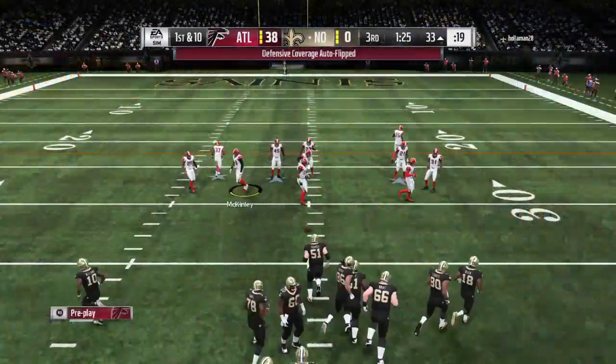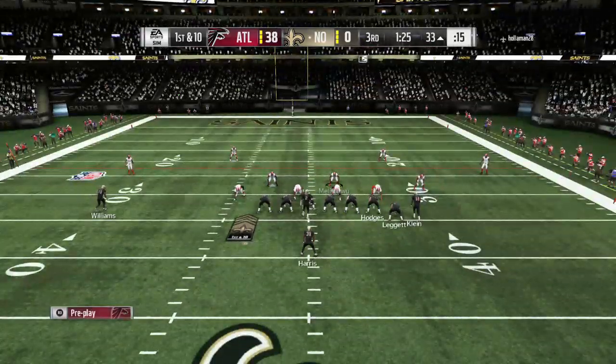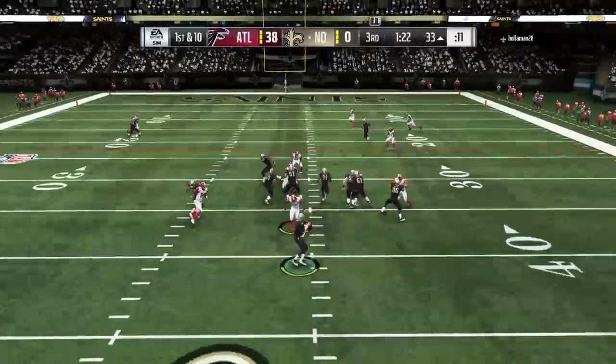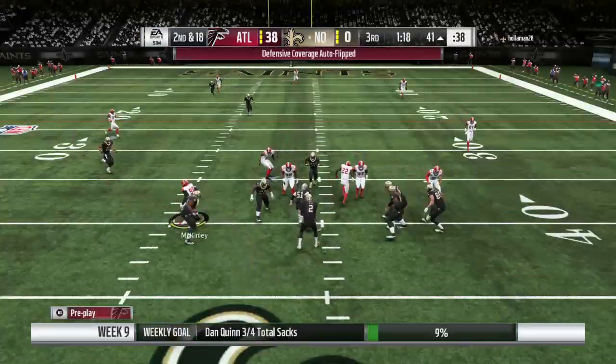So they'll come up 1st and 10 now from the 33. Following the fumble recovery, it's Ryan. And the Falcons get there. The Falcons get the sack.